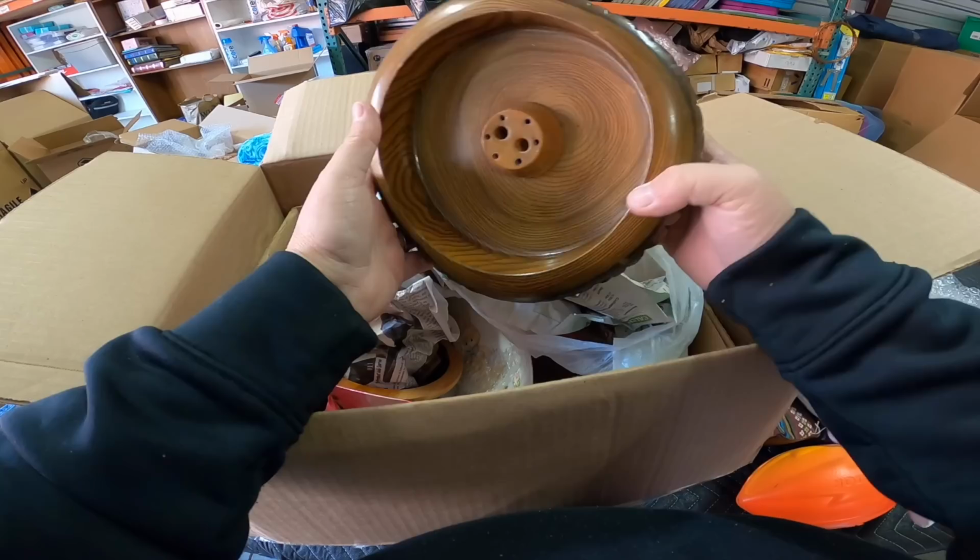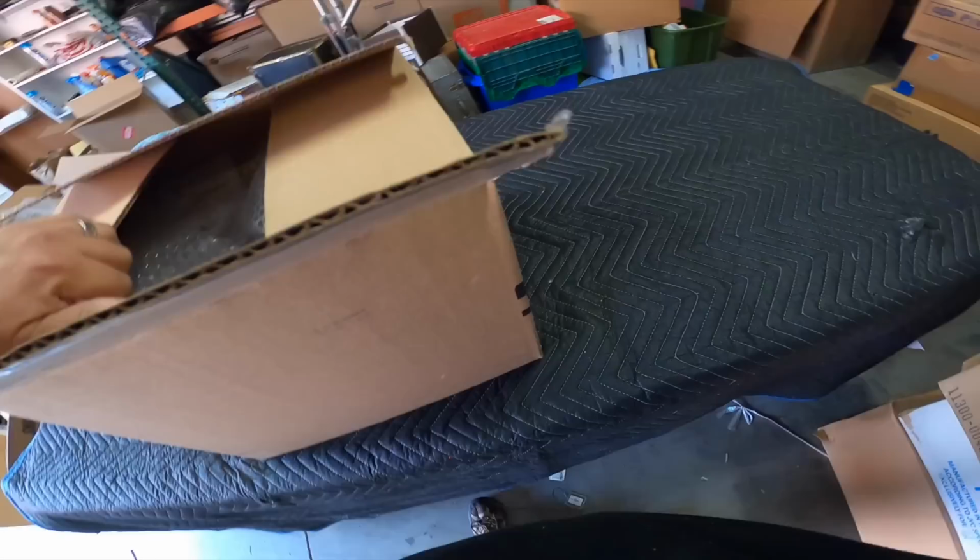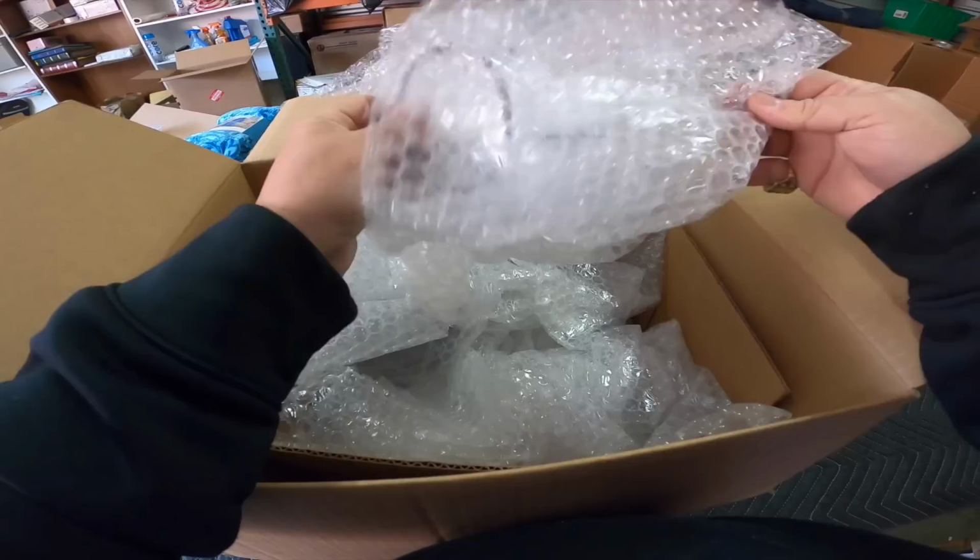That's interesting. Alright. Nothing special there, guys. Nothing special there. Next box. More bubble wrap. And maybe that means more goodies.